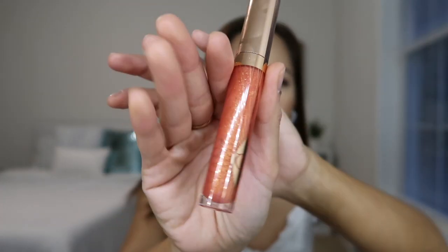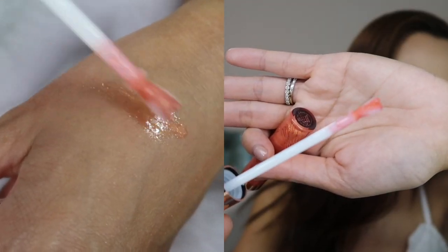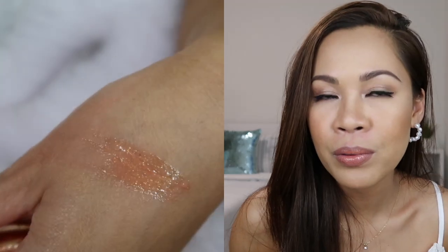This is what it looks like. It smells really good. What do you think? Oh my god. And it has that plumping effect, you know, like a minty effect on your lips. I don't know if that's working, but I really like that feeling, especially during the summer because it's so hot. You put this on and it gives you that refreshed feeling. But yeah, so that's all I got.